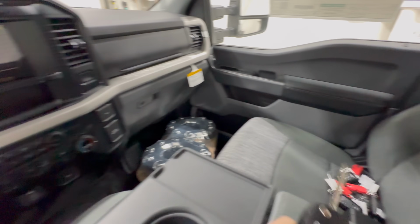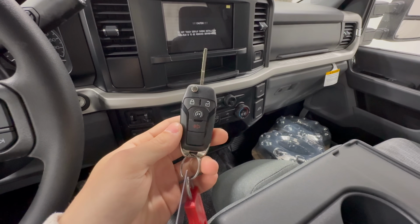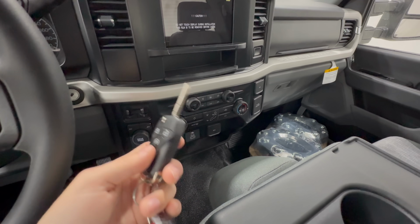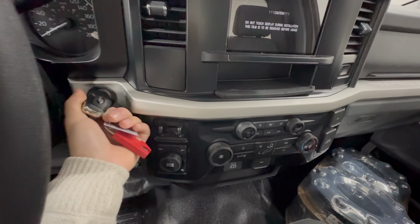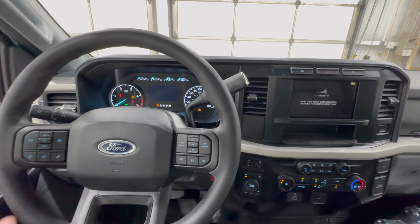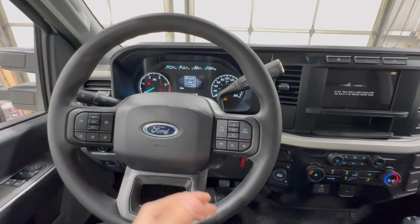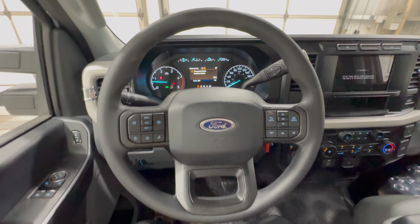We'll take a look at the key fob. Part of the value package, you're going to get remote start. Huge thing to have there, especially with the diesel. You got remote start right there on the key fob. Plus, you can also use FordPass. These are FordPass capable vehicles, so you can hook it up to your phone. Remote start, you can lock, unlock, you can check tire pressures and fuel levels and basically everything about the vehicle through FordPass, which is a huge thing to have, especially on these big commercial vehicles.